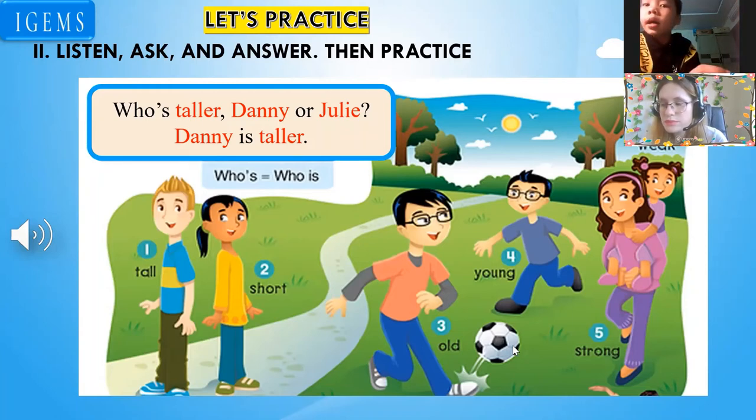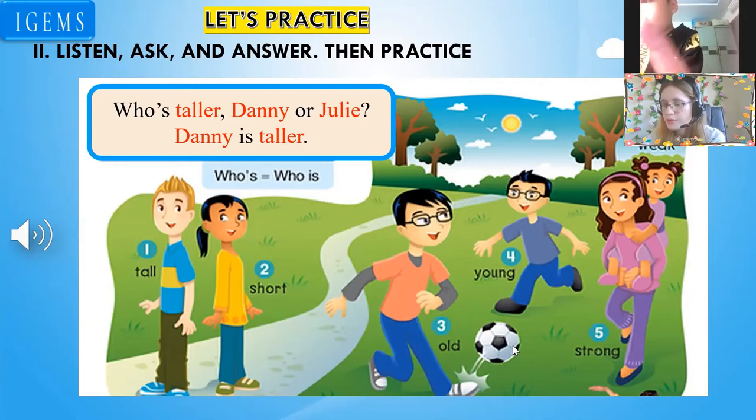One. Who's taller, Danny or Julie? Danny is taller. Two. Who's shorter, Julie or Danny? Julie is shorter. Three. Julie is taller.